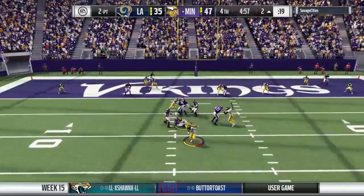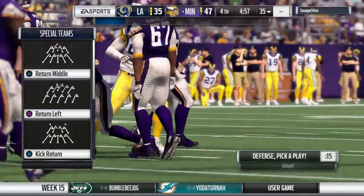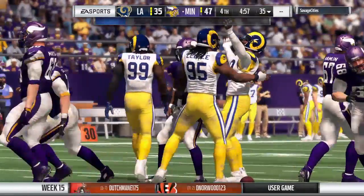They'll set up to throw. And he's going to go down. Can't get rid of it. So a sack on the 2-point try.